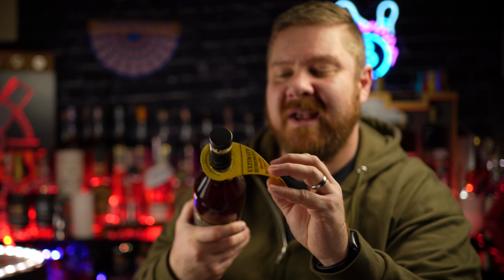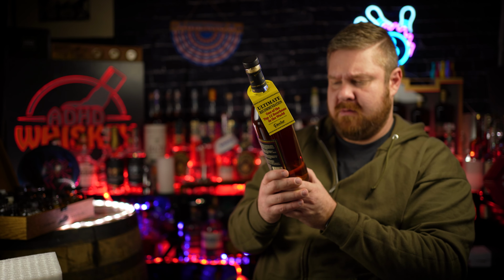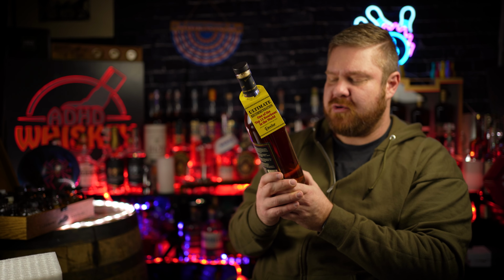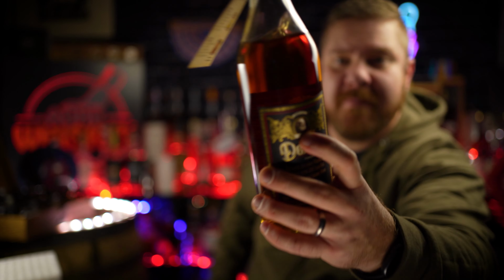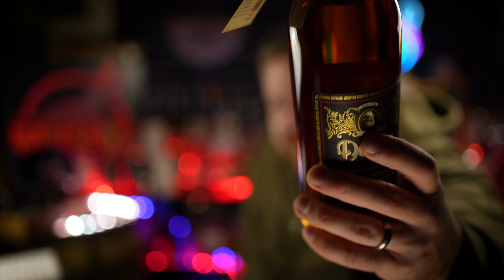So good. Oh, on the back of the neck tag, it's got some drink recipes, Charles Dickens Dexter Smash, and original 1862 Old Fashioned. I'm curious about why it says finished with 200-year oak. And what does that mean, finished with 200-year oak? It's got a face of a guy named Edmund Dexter on there. You can see his little face.